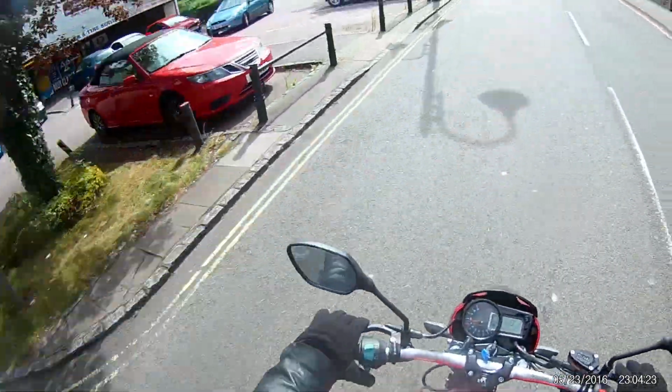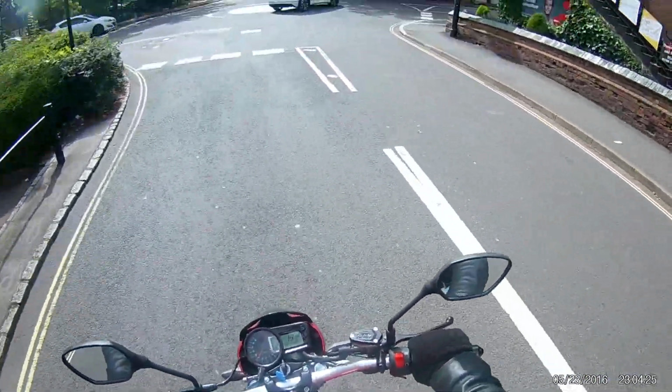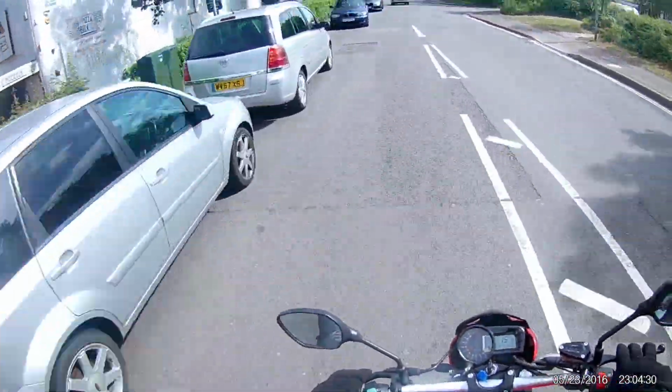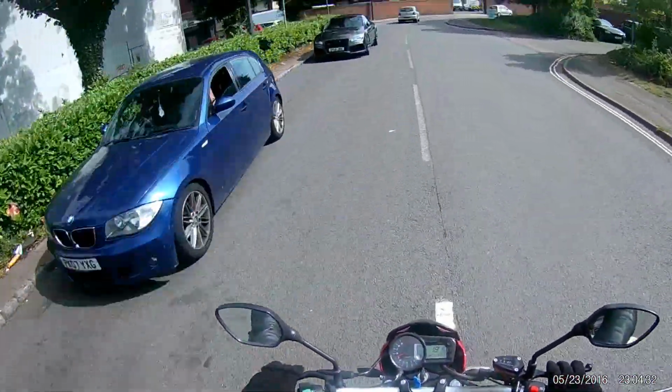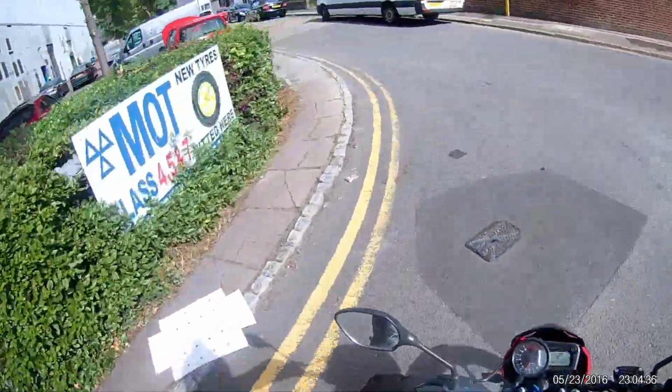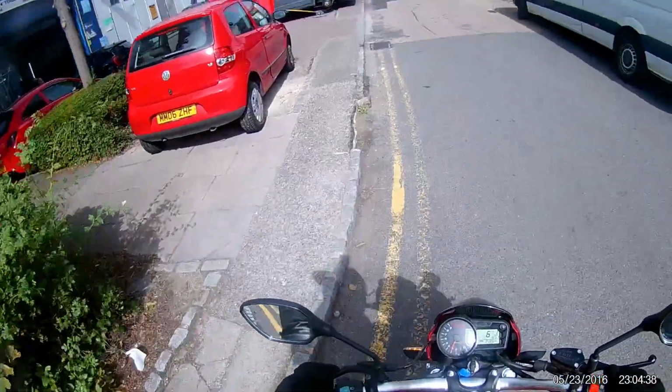So to review, make sure there's no rust, make sure there's good tyre depth, make sure that it's got service history, and always trust your gut.